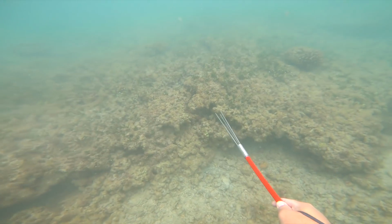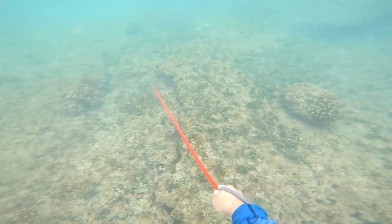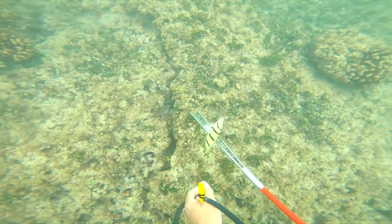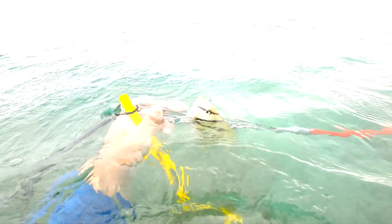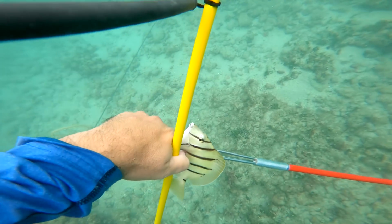So we already started heading back in slowly, and I came across another manini. I was like, perfect, one more. Three should definitely be enough for a complete meal for Damien. So I got one more, and after I got this, I was like, oh, this is kind of small. This is definitely undersized.